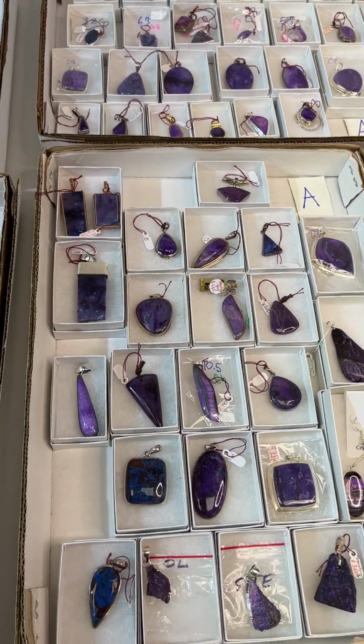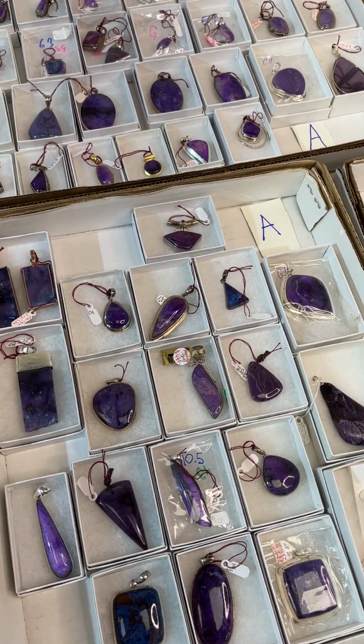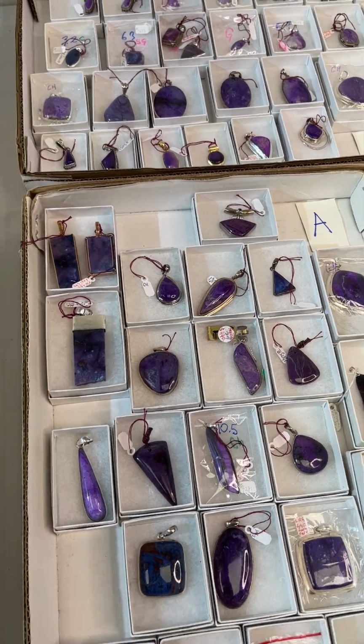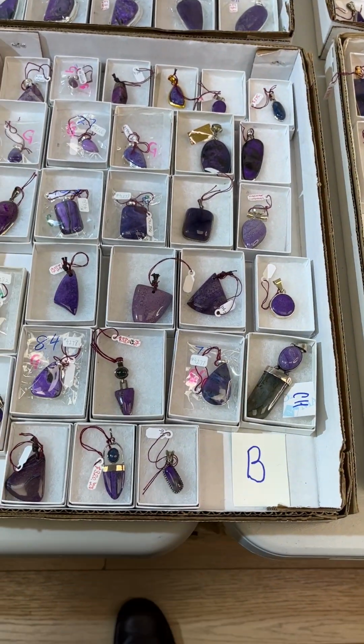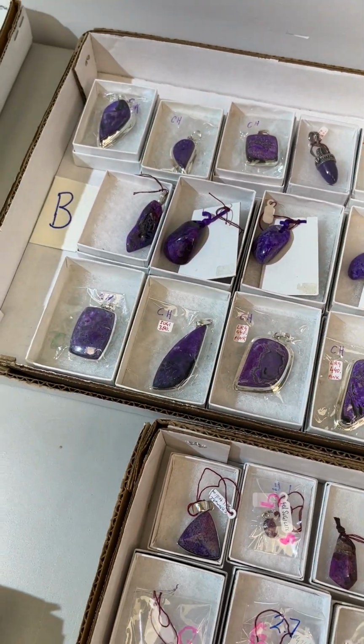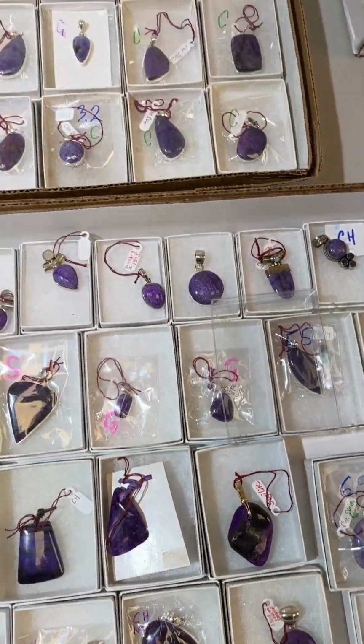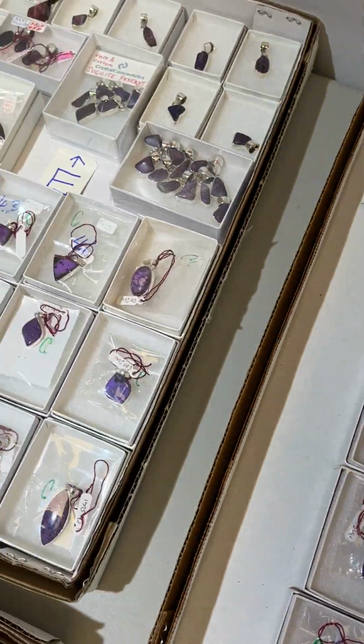Now I have done part 1 referring to the double A's and the single A's, and more than just a classification system, this is a direct reflection of what I feel I can charge financially for each one of these pieces. So B is another price bracket, and part 2 explored all of the B's. Now we're going to look at our C's, D's, and E's.